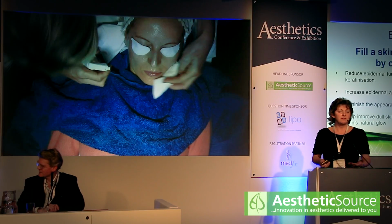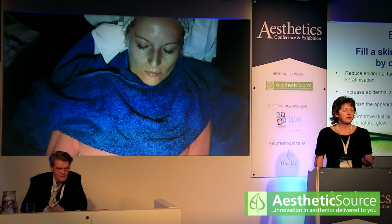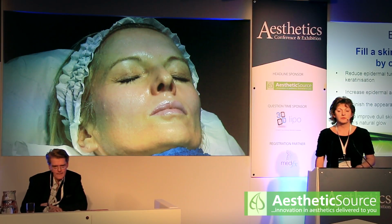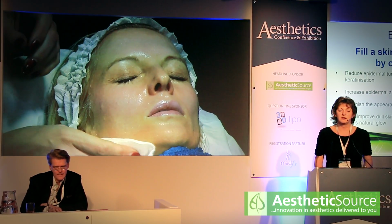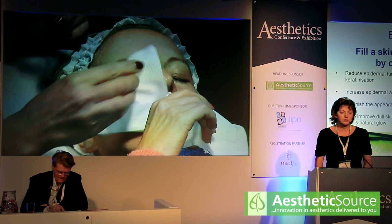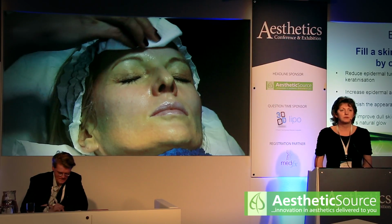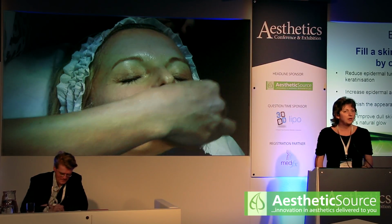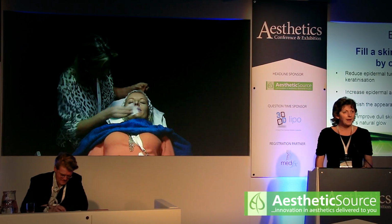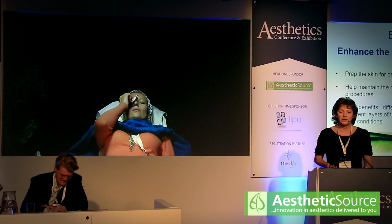So, the benefits of an alpha-hydroxy acid peel. They fill a skincare and a cosmetic need that's not met by other cosmetic treatments. We're reducing epidermal turnover time, we're optimising keratinization. We're increasing both epidermal and dermal thickness. We're diminishing the appearance of pore size. And how many patients come into us saying, I hate the size of my pores? Knowing that we've got clinical evidence to reduce the appearance of pore size is great. And we're helping improve dull skin tone by enhancing the natural glow of the skin.